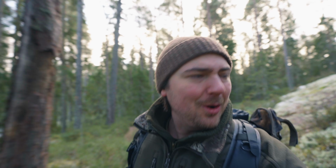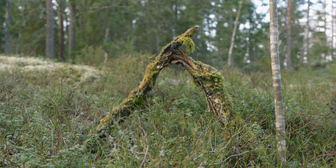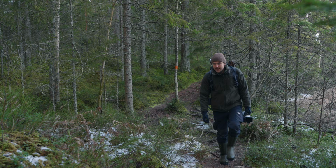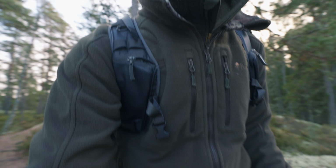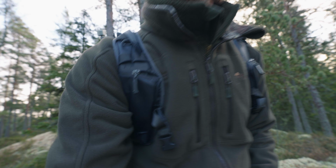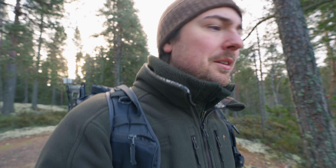Oof. That is one beautiful perch. Imagine having a bird on this. Oh, I hear a bird. Oh, I can see them. Okay, that's nice. We're gonna camp here. What do we have here? Oh, it's a goldcrest. Look at that.